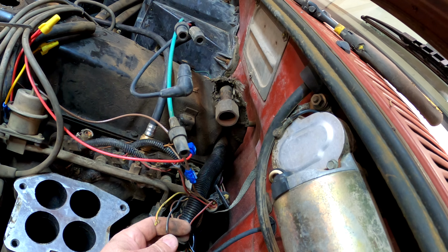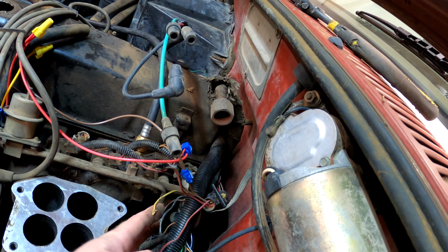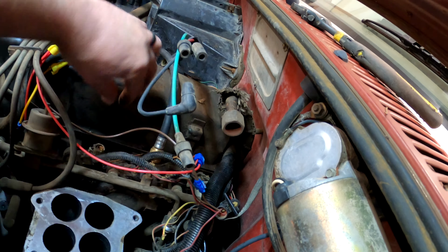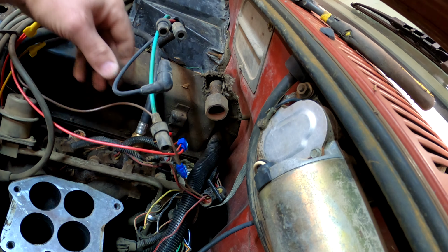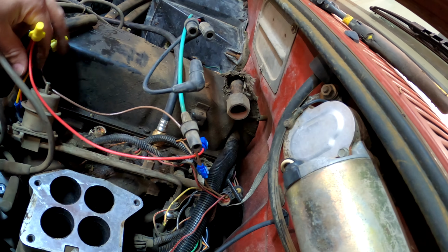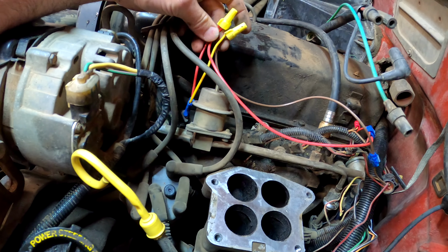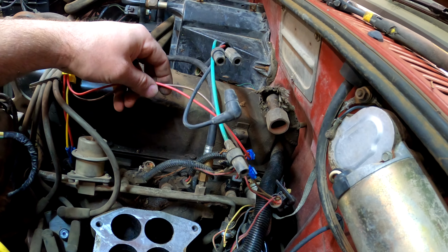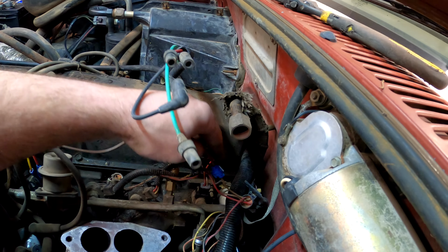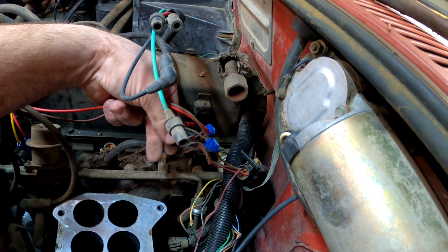Black with white, yellow with red. Those go to something, right? Aha, right there. Probably air temp sensor right in the center of the intake. No idea what this red, oh, that's a front injector. Surprisingly it was working with these weird butt connectors and wire nuts. We're gonna come back in and heat shrink and solder all this stuff back together. So I have total confidence that this is all good.